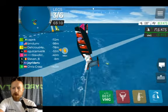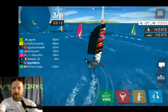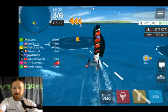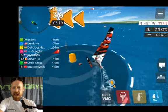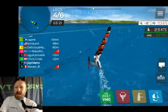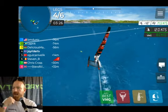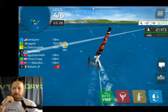And I think we'll go up the other side. Shock horror. No penalties, please. Kite coming down. Bit of erratic steering. Hitting the B key to get that good VMG running. And we're back up into fourth.